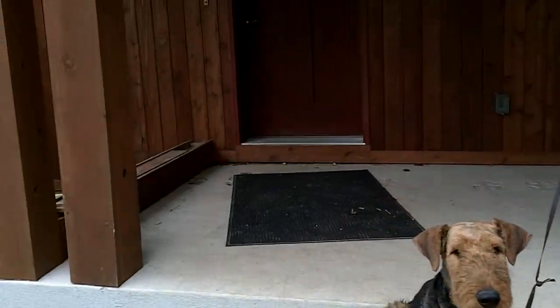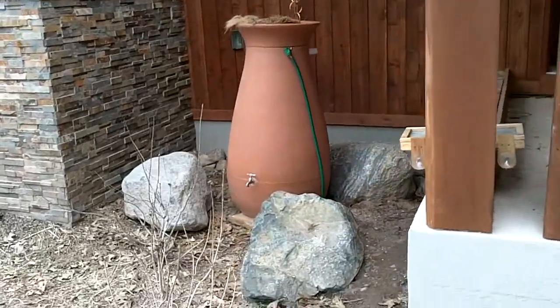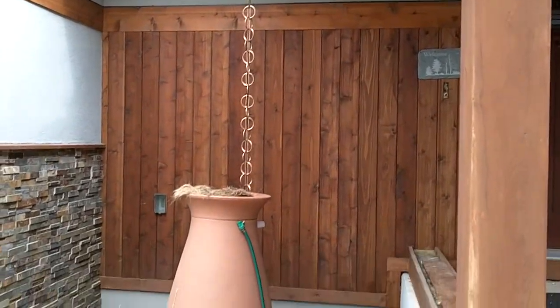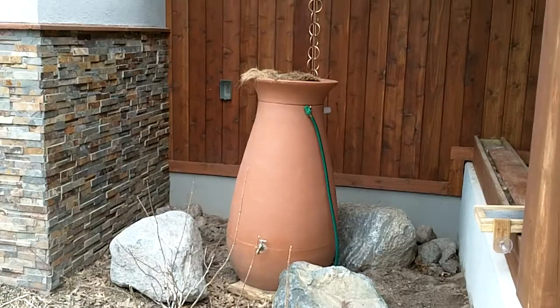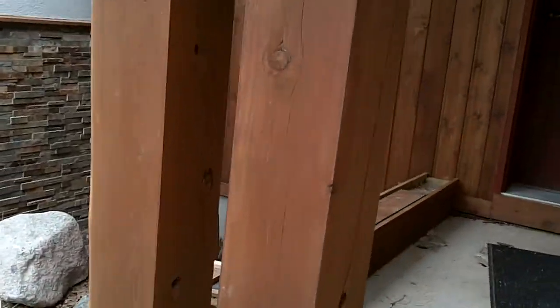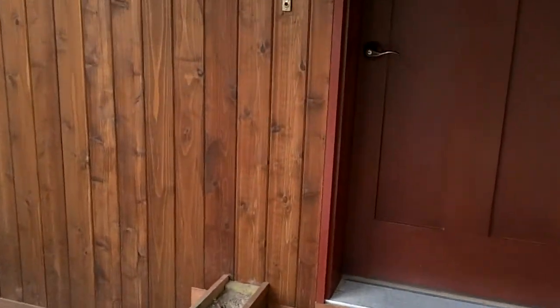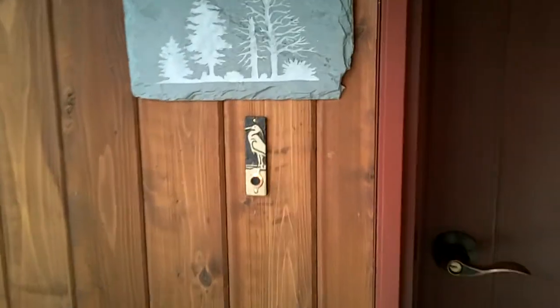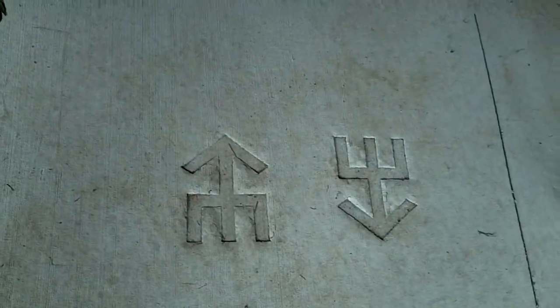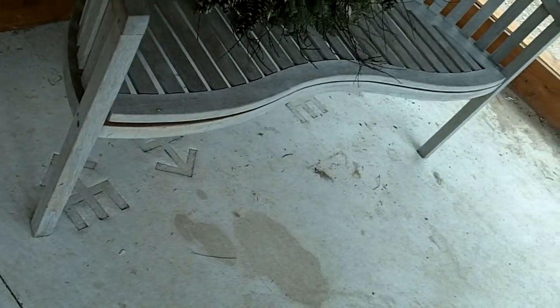And here's the porch. Let me just zoom in on a couple details here. We put up a rain barrel with a rain chain. Maybe it's been out a month. It's a little bit ambitious. And here's a doorbell. We actually have a doorbell in the theme. And here's one example of how we tried to stay true to the history of the house. Here's Anne's dad's old symbol that we imprinted into the porch.